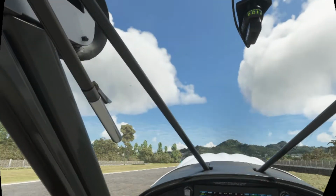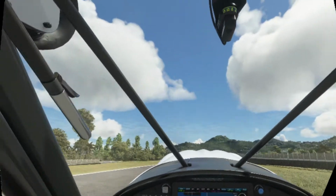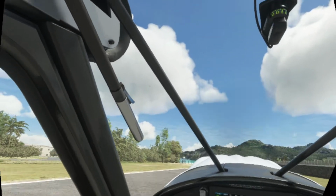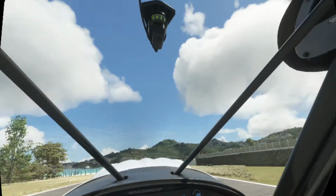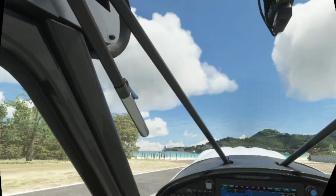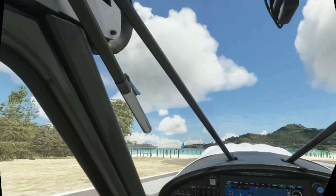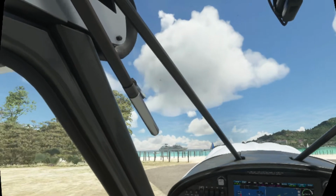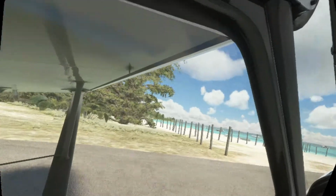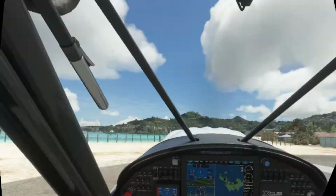Alright, let's go to the end of the runway and turn around and taxi back to the terminal. I think I achieved that. It's not as gracious as I'd like it to be, but... And I've got to stand on the brakes a little bit coming down here because this is a downhill slope to the runway. We should go grab a lounger and enjoy the beach out there, shouldn't we?